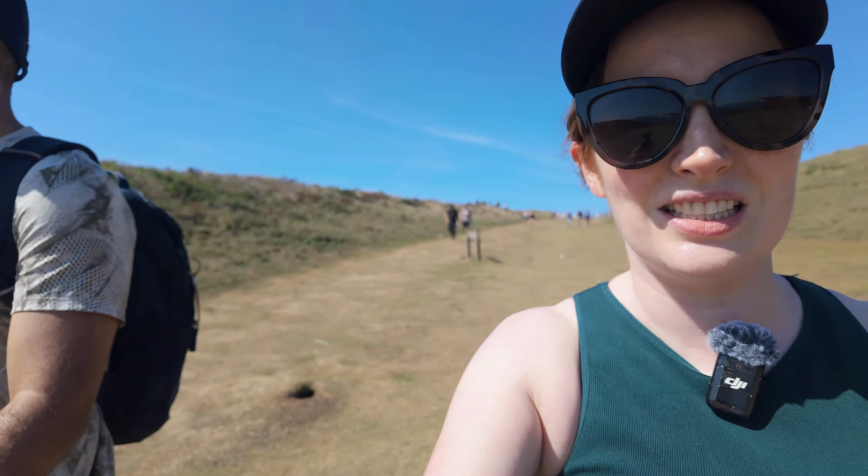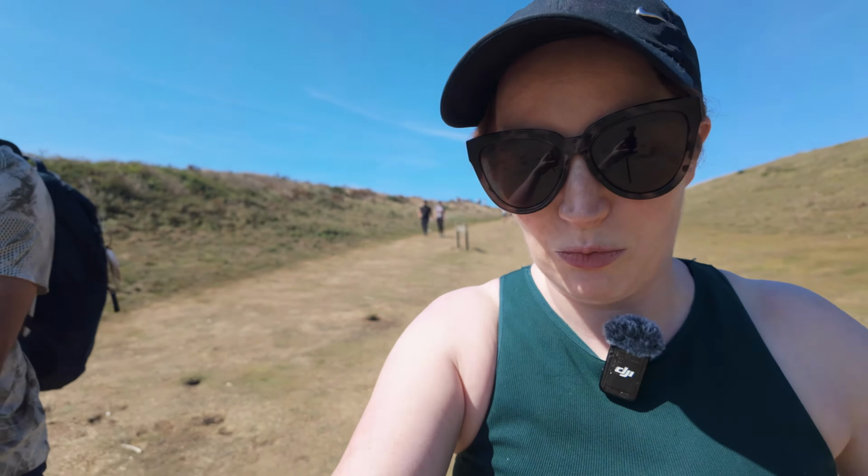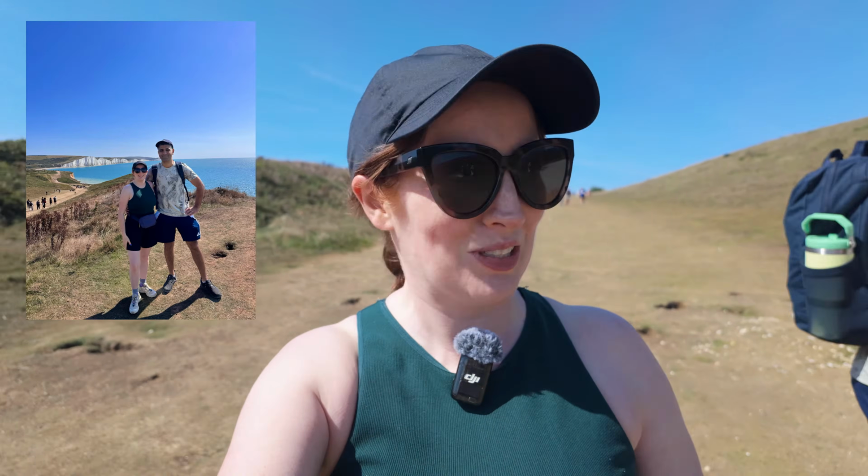Right, so is that 1, 2, 3, 4, 5, 6? Oh, you can see them. So we just found a really nice photo spot before we start the Seven Sisters cliffs, and this really nice lady offered to take our photo.